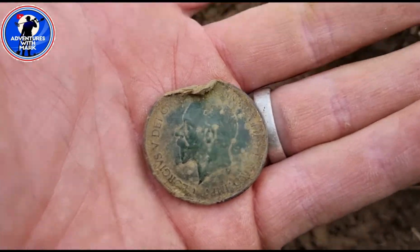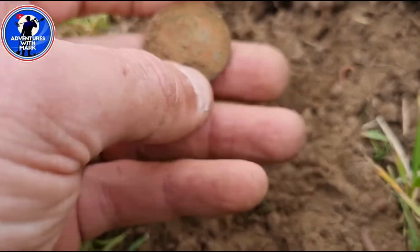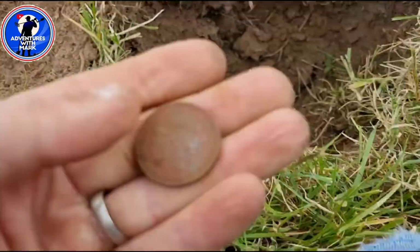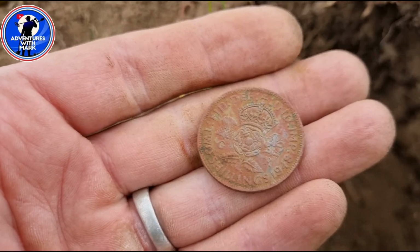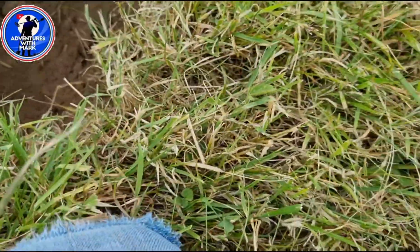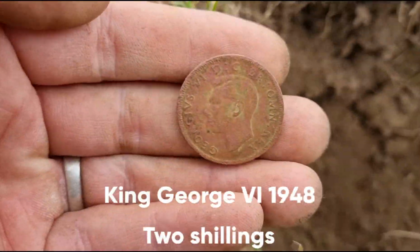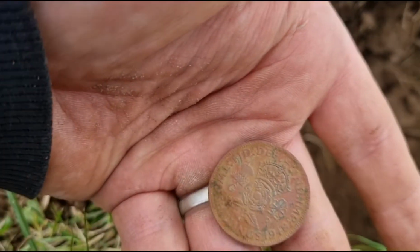Cracking on. Right, guys, another coin has popped up. Let's have a look what this one is. Okay, so it's a 2 shillings, 1948. Dropped it there in the grass. George the 6th. Sweet. So I've had a 1 shilling today, and now I've got a 2 shillings.